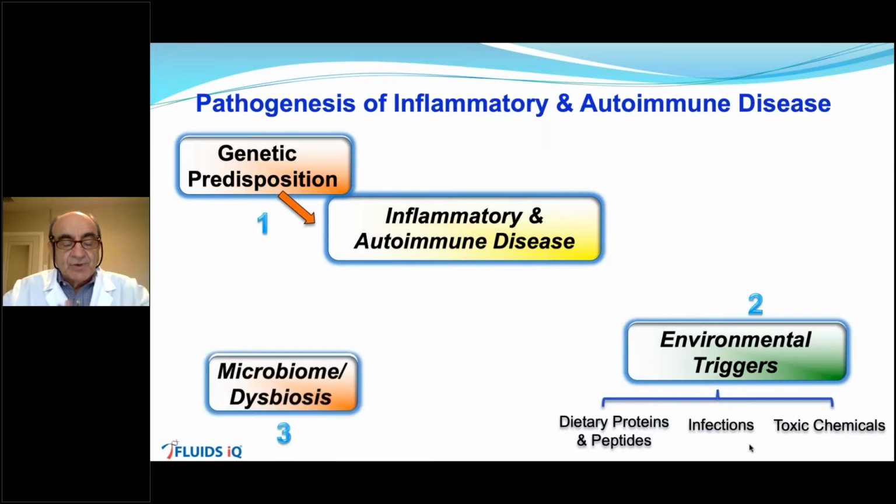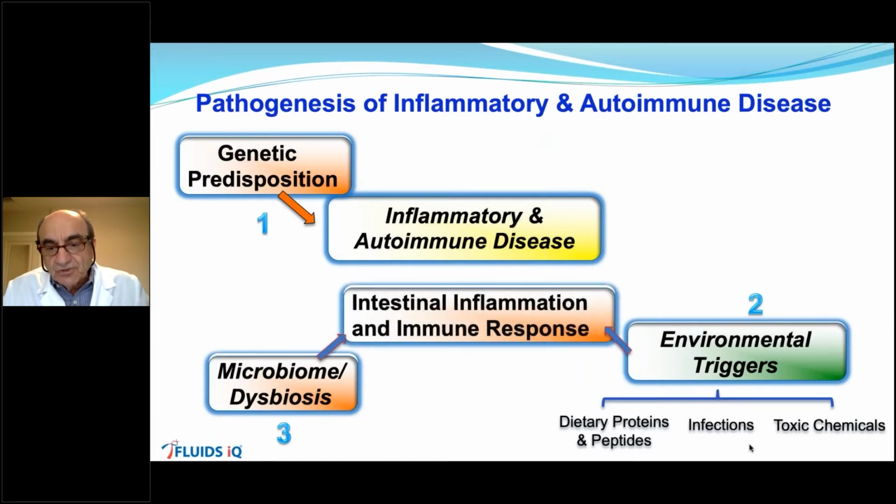Added to that we have this wonderful thing, the microbiome, the bacterial world which lives within our gut, and we will be discussing that in more detail in a few moments, especially when it begins to go astray, when it isn't functioning properly, and that is what's called dysbiosis. So that is important. Those two things together, the environmental triggers and the microbiome, will determine the types of intestinal inflammation that we all deal with in our daily lives and the immune response to that inflammatory process. And that, of course, will then lead to more systemic inflammatory problems and even autoimmune disease.